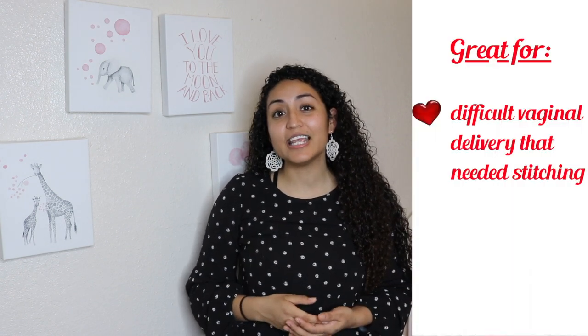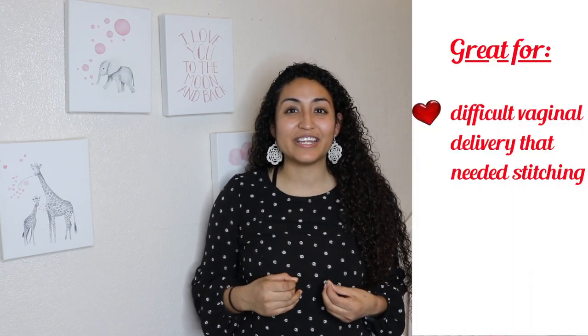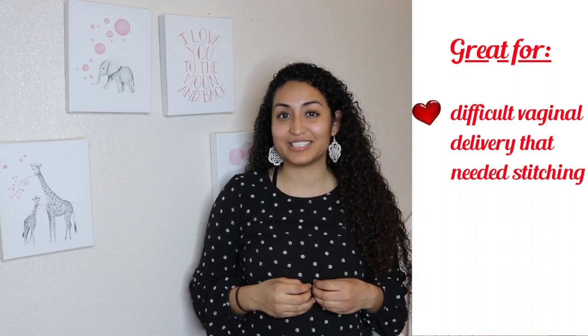The fourth position is the lying down one. This position is the most comfortable for women who may have had a difficult vaginal delivery and needed stitching down there that makes it uncomfortable to sit down. Yep, that happened to me. So this position is a lifesaver because you're not putting unwanted pressure down there.